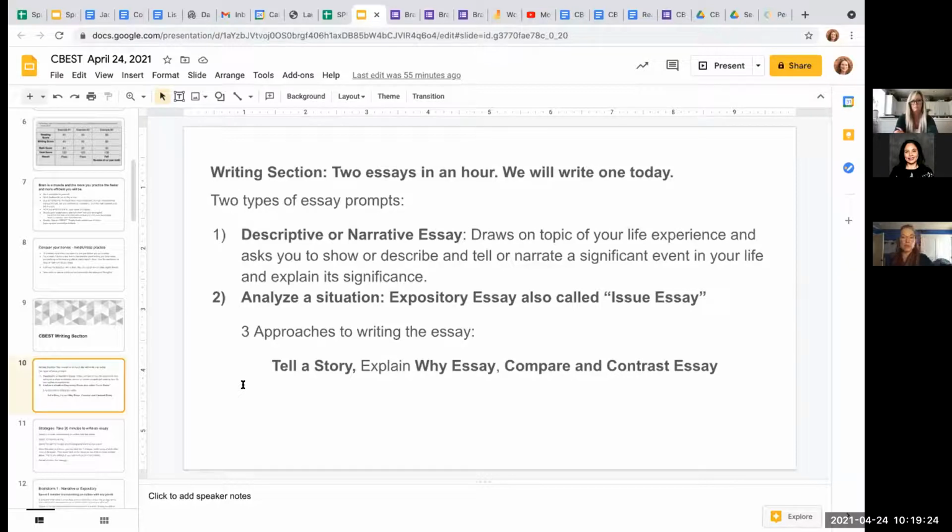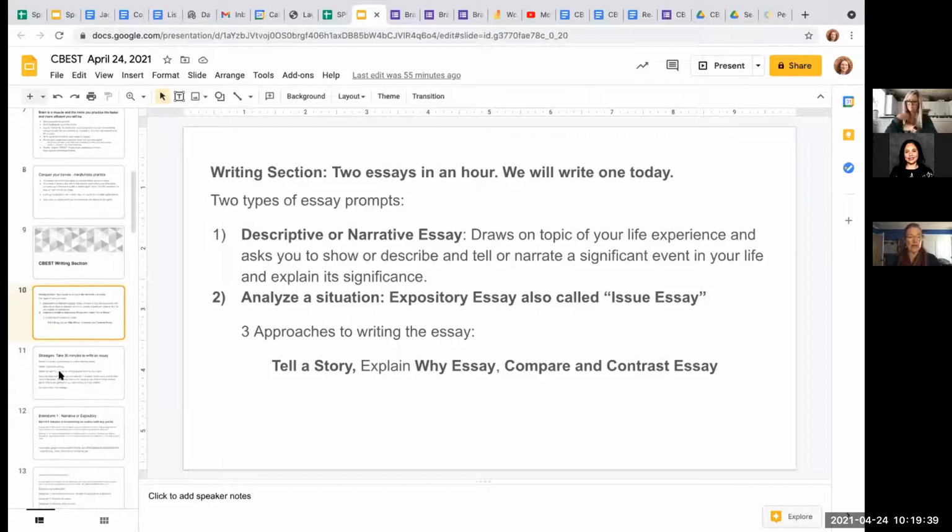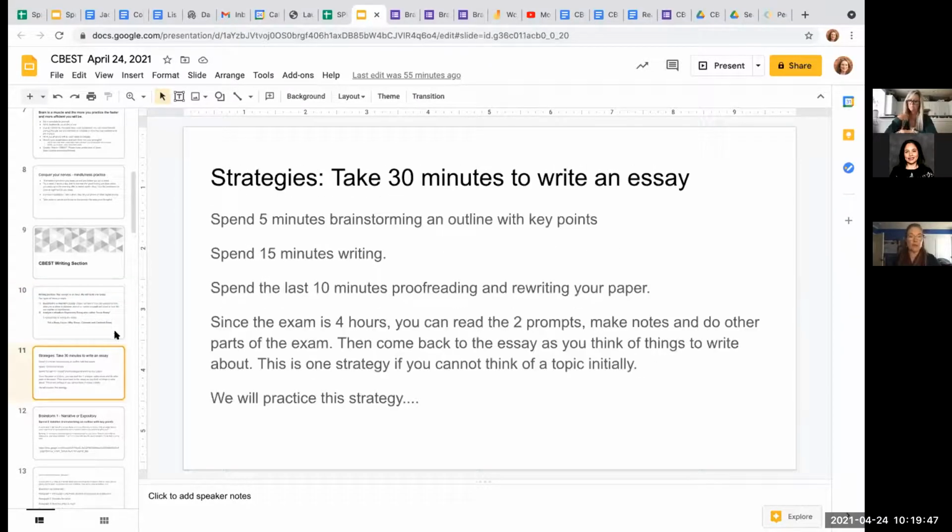And there's 3 approaches to an expository essay. You can either tell a story to explain why, or you can use a comparison contrast type style. So you have to analyze the prompt in order to figure out, what's your attack. So what we're going to do is analyze prompts, okay? And then we're going to talk about them. Okay, so here's our first strategy for analyzing prompts.